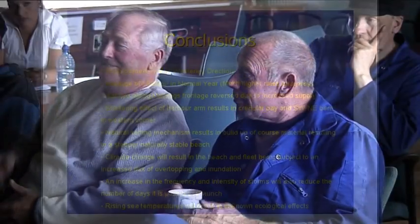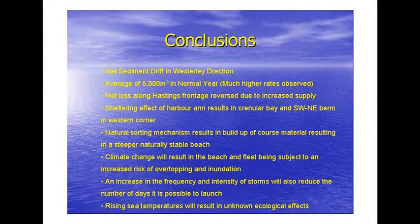Mine was one. Yeah. So to conclude, the net sediment drifts in an easterly direction, although it does go both ways periodically. The average is meant to be 5,000 metres cubed a year if you average it over 20 years. But in any one year we've seen almost 15,000 metres cubed shingle arrive, so it can be higher and it can be lower.